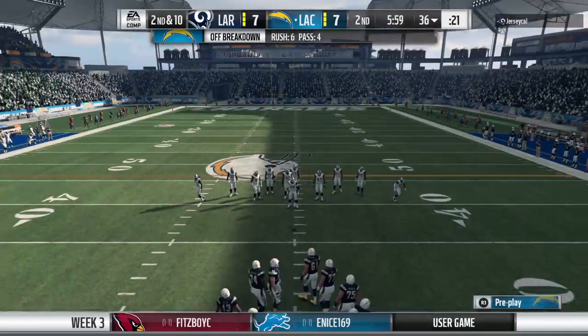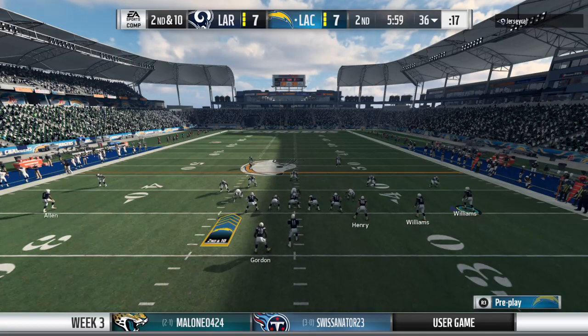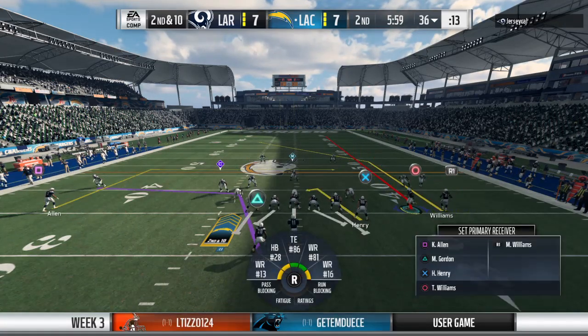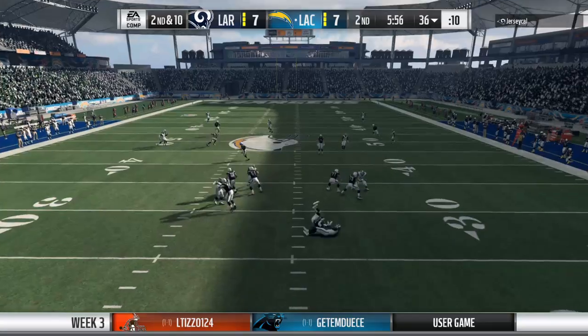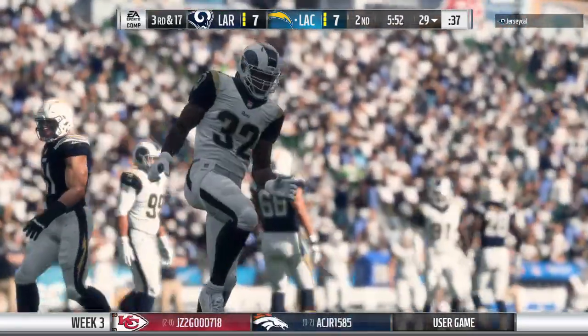Unable to connect on the first down pass play. Now it's second down. And they'll send Williams in motion right. On 2nd and 10, Smith. And down he goes on the pressure from the Rams defense.